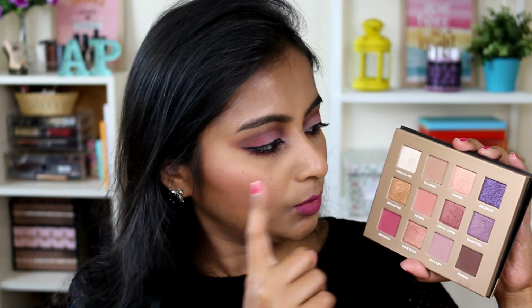Now let me show you a matte look which I have done using the matte shadows of the palette. Here is one more look which I had created using the Dreamy palette. Many of you asked me to create looks with the matte shadows. So in this eye look I have created an all matte eye look. I have used this one, this one, this one and this one, and a little bit of this one as well. So this is an all matte soft cut crease kind of look.